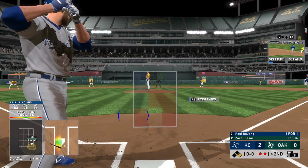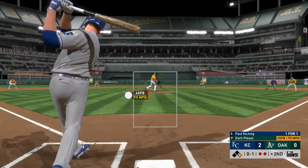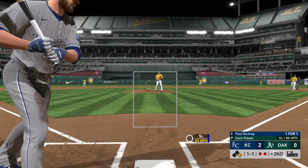So Paul DeYoung digs in next. The batter, number 11. First pitch on its way. Way behind that pitch, it's 0-1. 2 out with the man at first. Breaking ball below the zone.